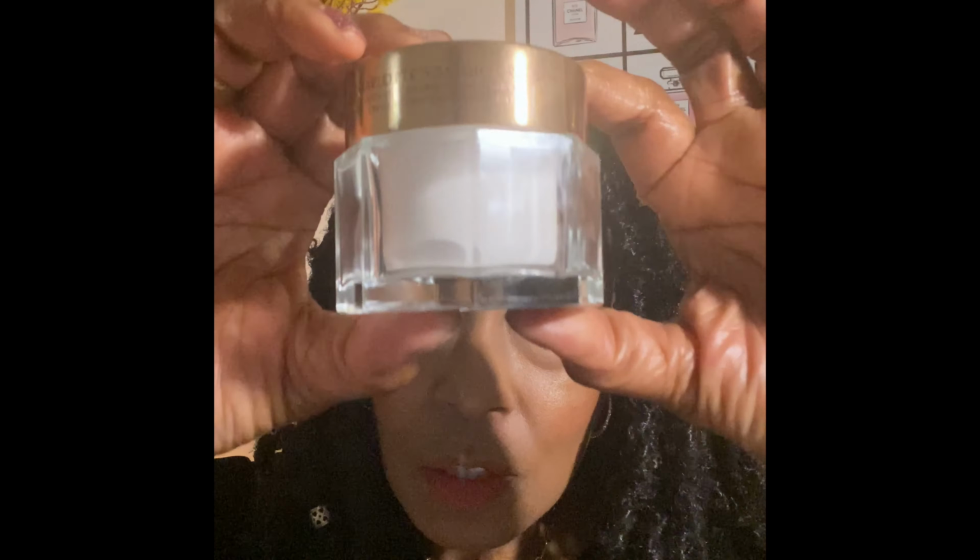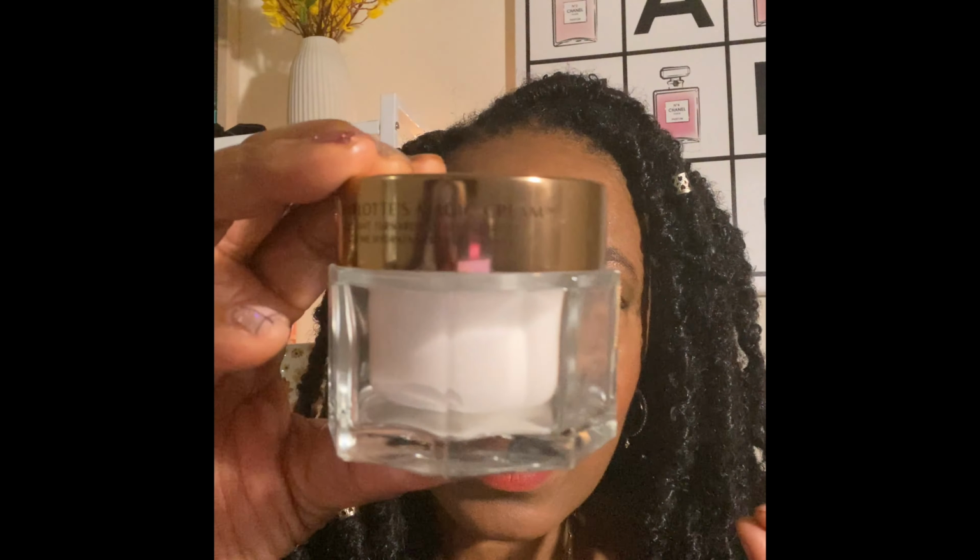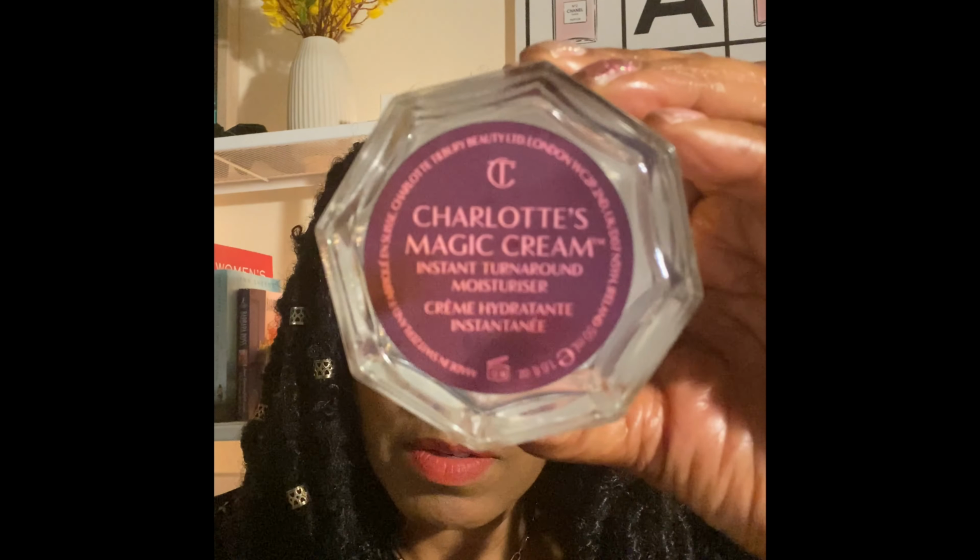Okay, the next thing I have on my list is my moisturizer. So for my moisturizer, we are using none other than Charlotte Tilbury. This is Charlotte Tilbury, and this is a magic cream. It's an instant turnaround. It moisturizes and hydrates. And again, this is Charlotte Tilbury, the magic cream. Okay, so next we're gonna jump right into the makeup aspects.